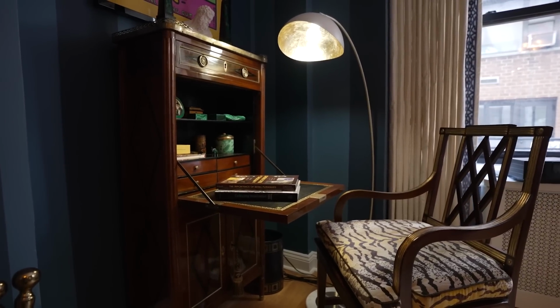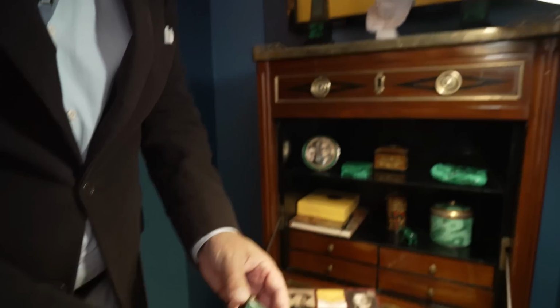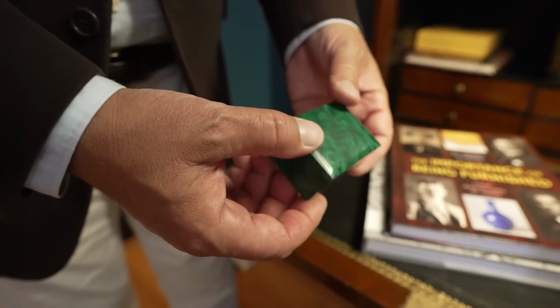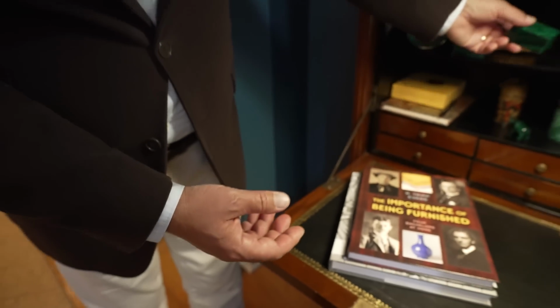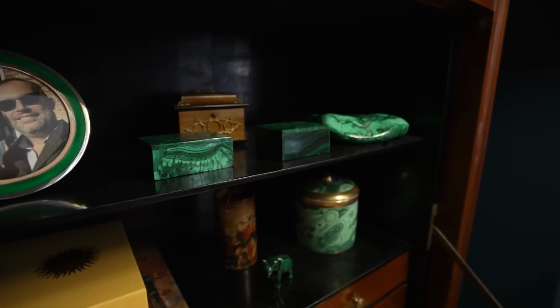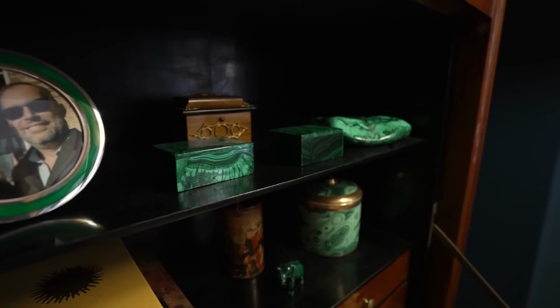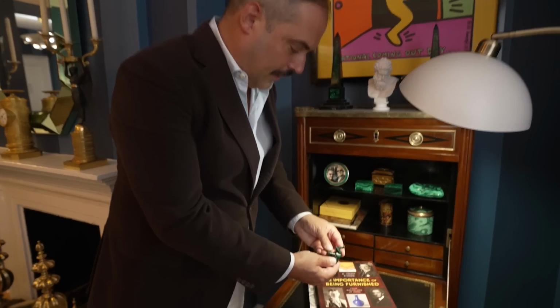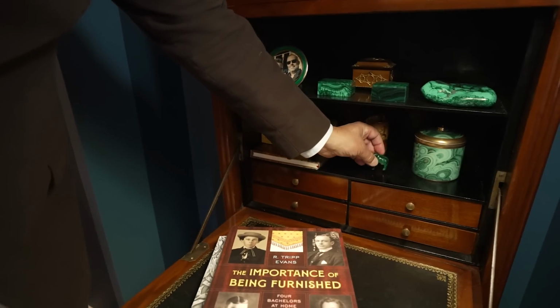Malachite theme, this was a box I bought when I was in Senegal, when I was in my early 20s, in my college days. And other malachite pieces. Eric presented me with a lot of these pieces as gifts, and I have a malachite elephant here, which was a gift from my brother.